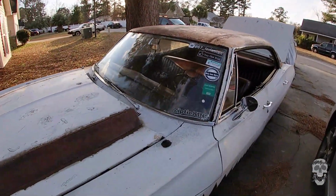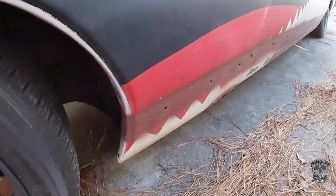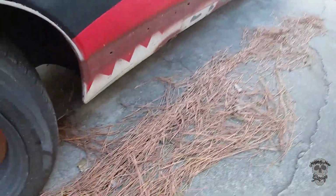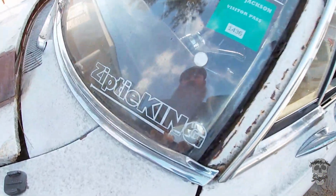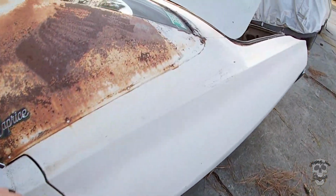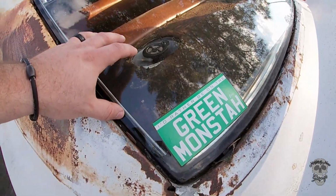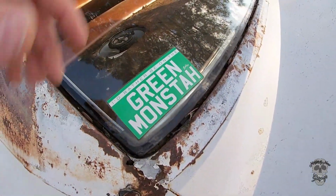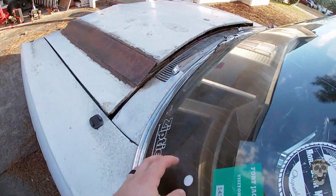A couple of things that I want to get done this year, or at least start. One, it has rust on the lower quarters back there and the lower fenders. The rockers are fine. I want to weld up all these little holes where the trim used to go. The lower window, front windshield, and the lower rear windshield have rust holes down here and they leak. So I want to take the glass out, fix all this, put the glass back in so I don't have any more leaks. And same thing up here with the front.